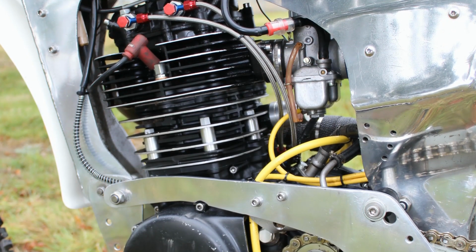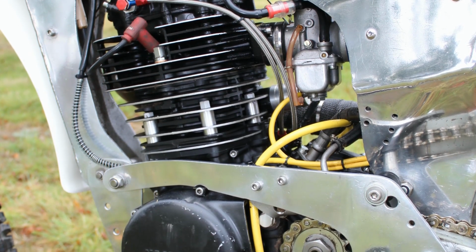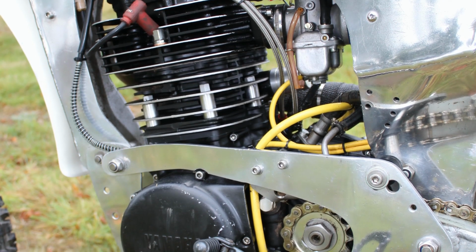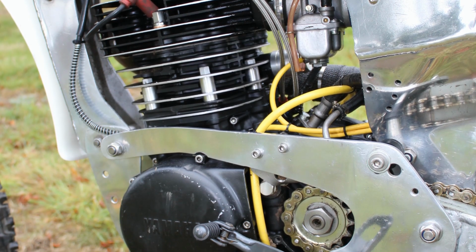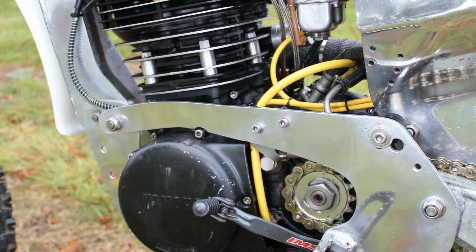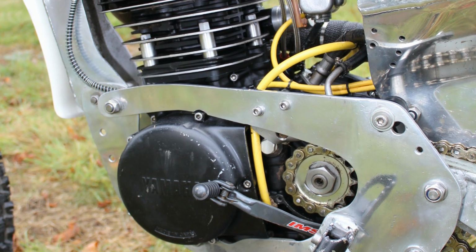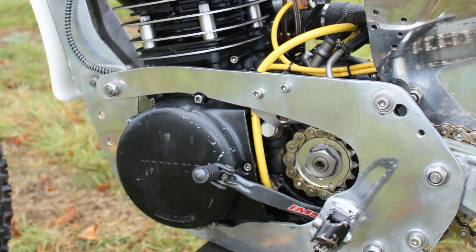Now, down below, the motor sports an upgraded Carrillo conrod and the usual high compression piston as well, and also our TT engine has undergone a full rebore to take it from what was originally 499 cc to what is now a much more respectable 540 cc.